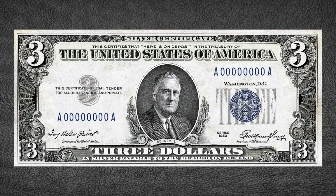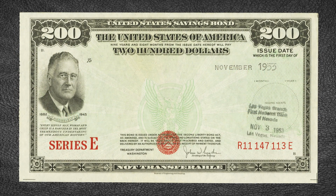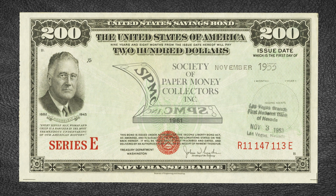FDR wasn't completely left off banknotes and securities. The $200 U.S. savings bond does bear his portrait. Thanks and credit go to Lee Loftus for his 2014 article in the Society of Paper Money Collectors Journal.